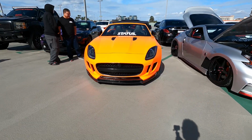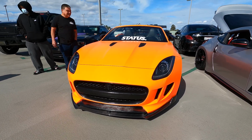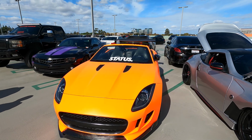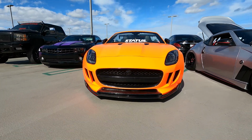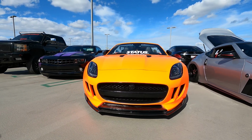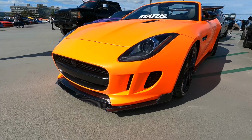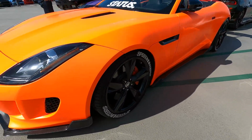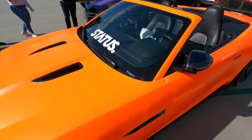Take a look at this Jaguar S-Type and look at this flaming fluorescent orange color. Fantastic to see. Look at that. Status. You know you got status when you have a Jaguar like this. But I always love this Jaguar because the styling is always really attractive. They got the carbon fiber front lip on it. Look at this. Speed Hunters. Yeah, this wrap or the paint, probably a wrap. It's pretty fantastic.